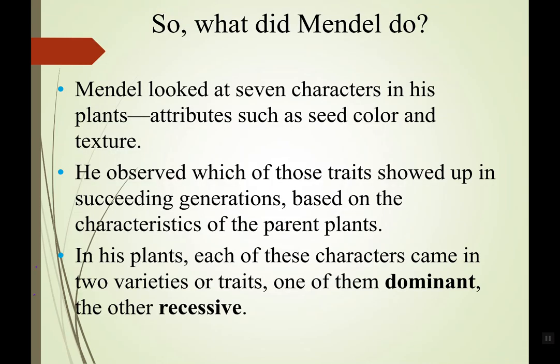Okay. So what did Mendel actually do? Well, he looked at 7 characteristics in his plants, and these were attributes or traits such as seed color and texture. So why did he pick 7? Well, those are the ones that he observed were heritable, and the ones where he observed there were 2 varieties or traits. So it wasn't the case that the trait was continuous like height is, where there are a variety of possible outcomes. He picked one where there was one version or another version, period. So short or tall, wrinkled or smooth, yellow or green, those kinds of things.